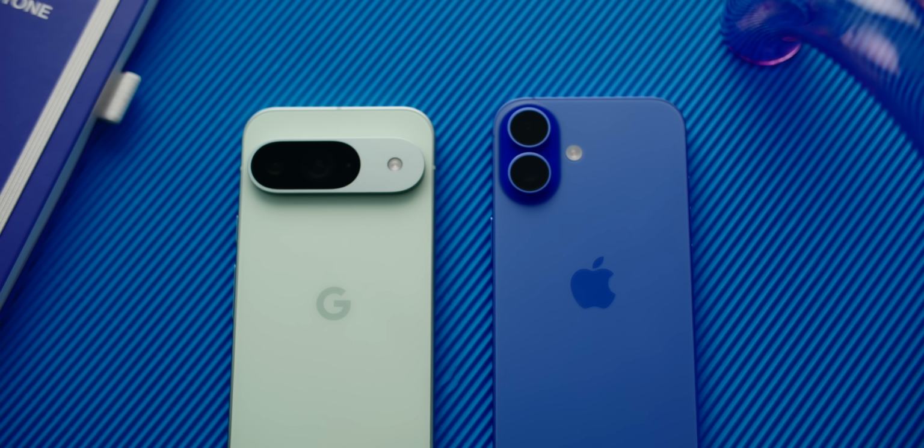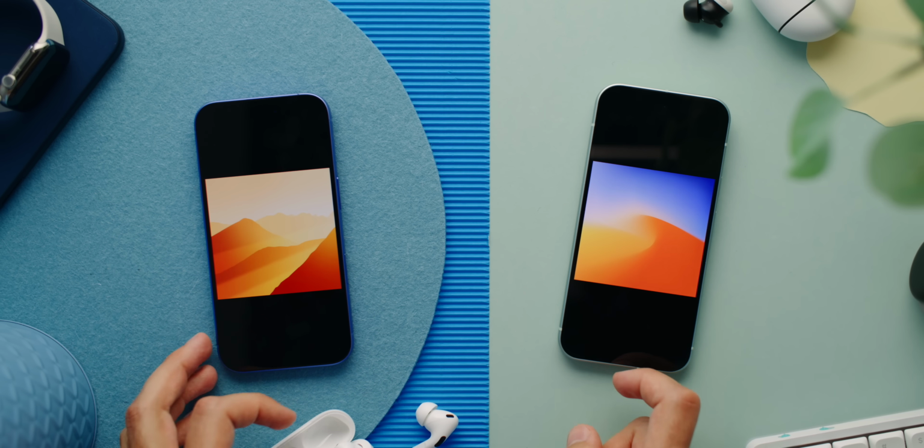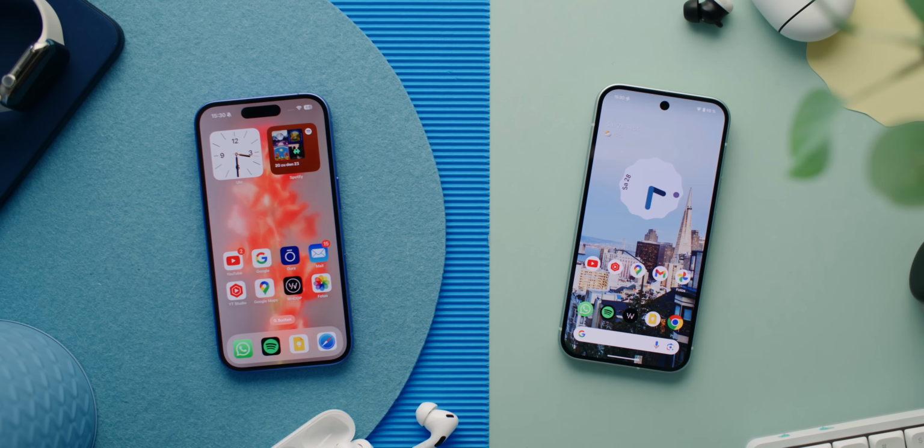This is iPhone 16 and this is Pixel 9, and they are so similar that it's almost like both companies tried to build the same device. But one of them is actually way better than the other. This is my comparison. The two devices are very similar.